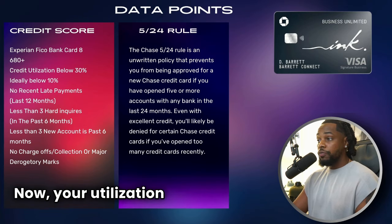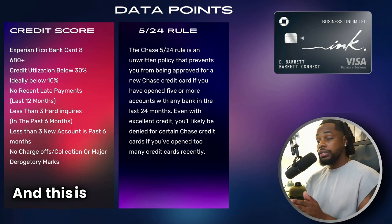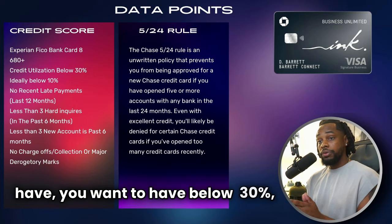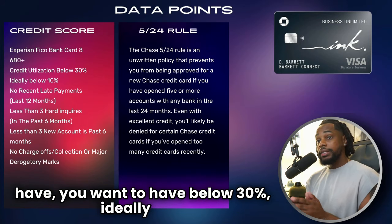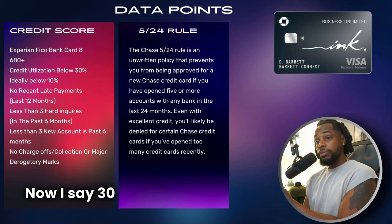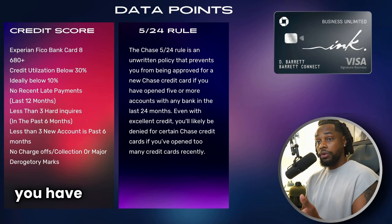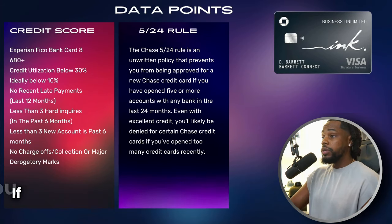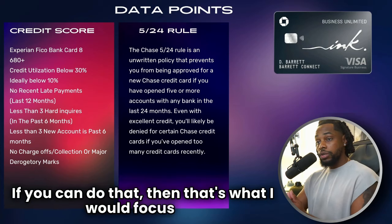Now, your utilization for your credit cards, and this is all your credit cards that you have, you want to have below 30%. Ideally, 10%. Now, I say 30 because that's like, okay, if you have 30, bare minimum. 10% is ideal. If you can do that, then that's what I would focus on.